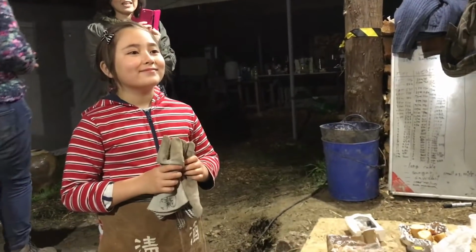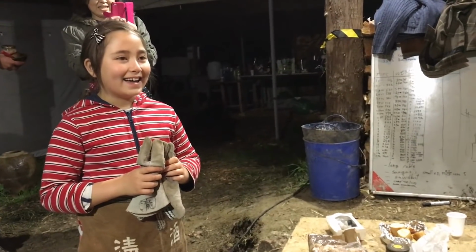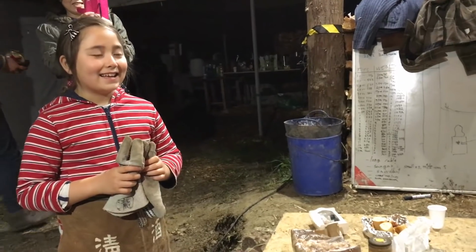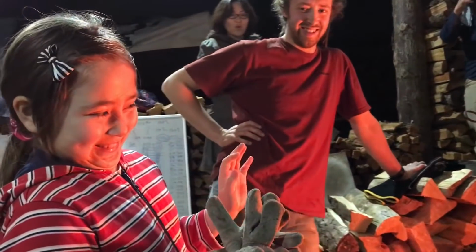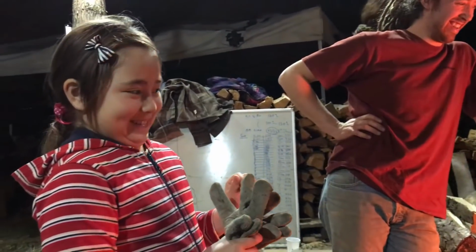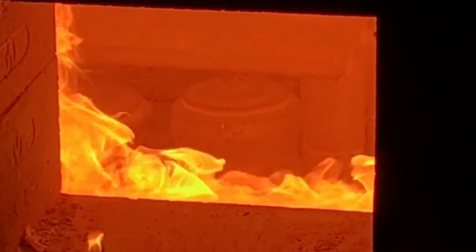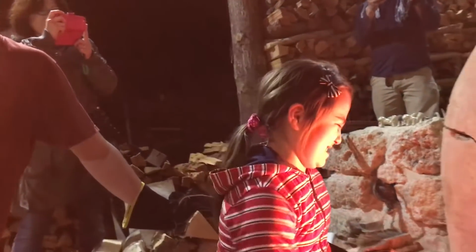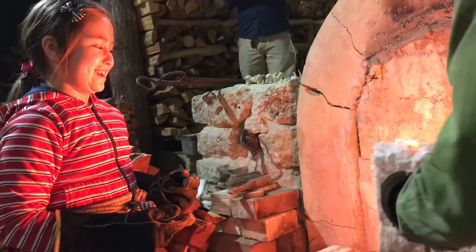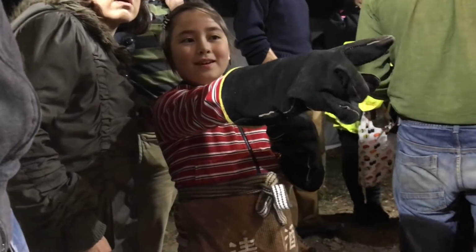How quickly can you put this in? I'm going to show you one piece, and you're going to come here, stand there. Put the gloves on. Wow. Very hot. See the parts. Wow. You see how they're shiny? Yeah, they're really red. Lovely. I'll put it in. Look, did you see it change?